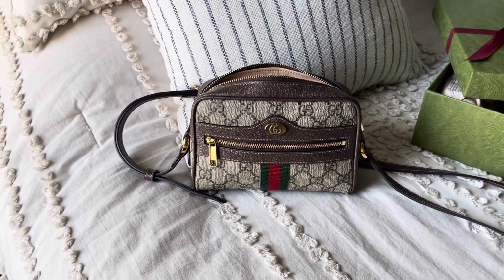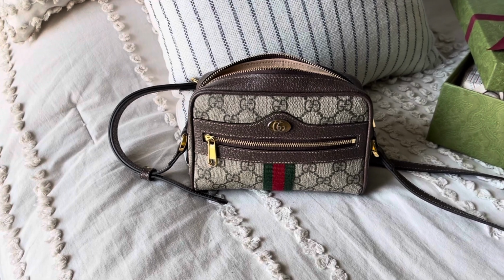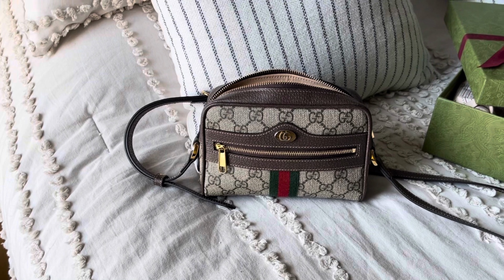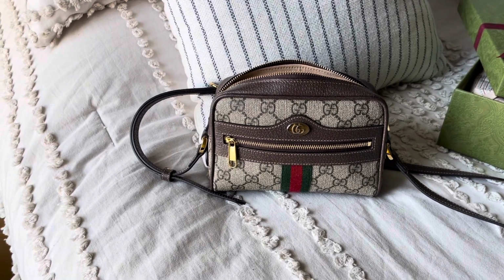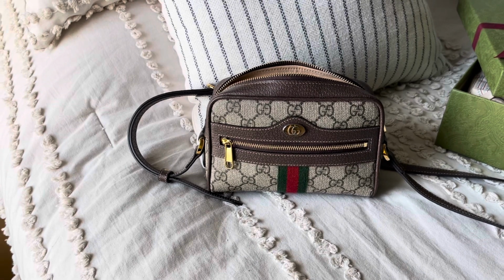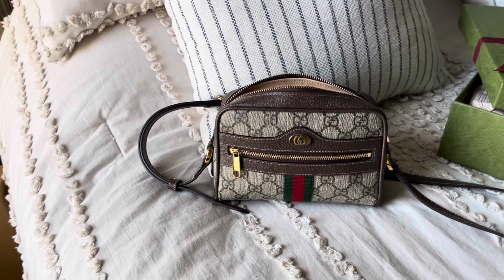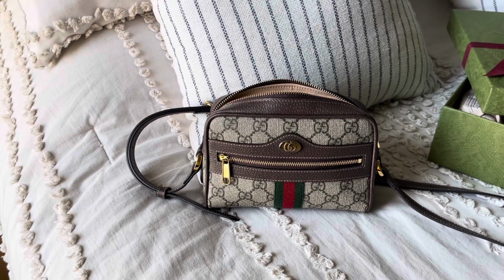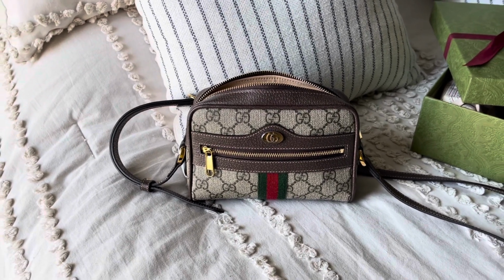I just have a thing for small bags. I don't know what it is. I love me a small crossbody. You have to put a little more thought into packing them, but once you do, it's just less on your body. You're kind of hands-free and you don't have this bulky bag sitting on your hip.